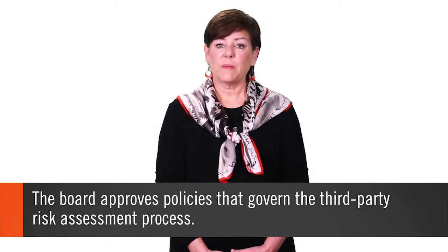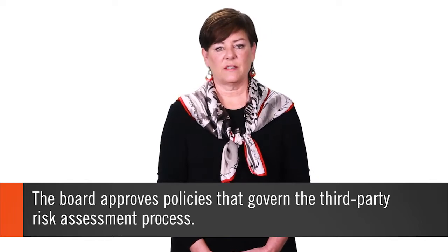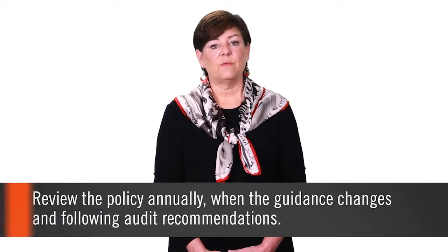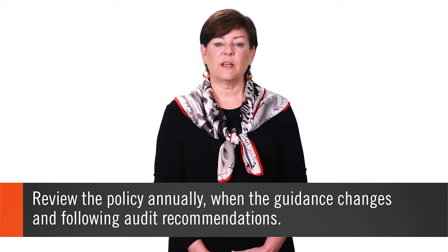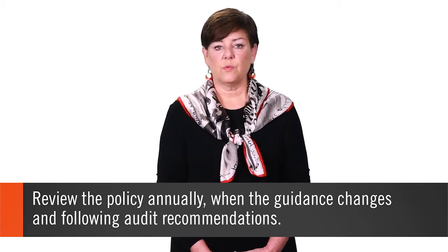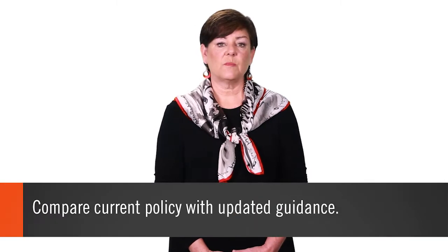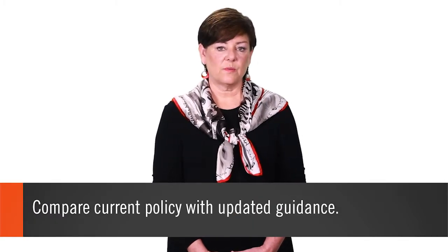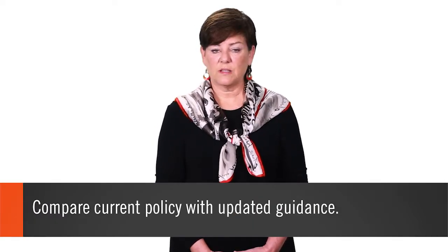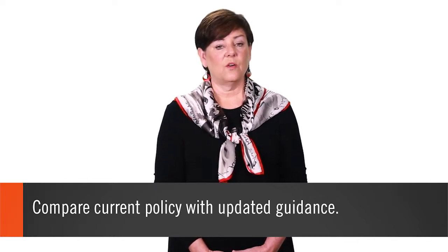The board also has the responsibility to approve the bank's risk-based policies that govern the third-party risk process and identify critical activities. At a minimum, you should review the policy annually and/or when guidance changes, when you've received audit recommendations, or just to ensure you are following industry best practices. For example, the issuance of the most recent guidance was the perfect trigger to pull out your third-party risk management policy and look for any gaps between your current policy and the new guidance. Hopefully, your management team has already begun that process.